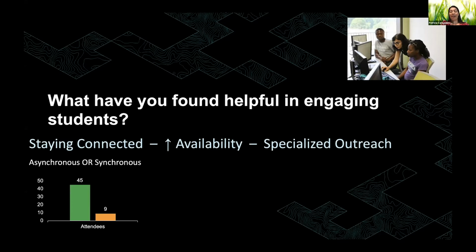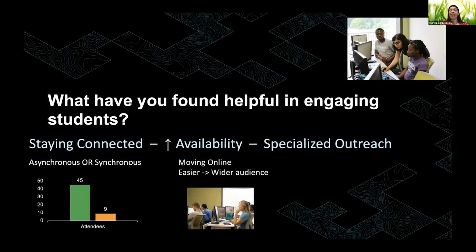And that makes sense to me now too, because whenever I want to attend a webinar, the fact that it's live really pressures me into attending, and I tend to not watch the recordings as much as I would like. So now in hindsight it makes sense, but at the time I thought asynchronous was really the way to go. The second thing is that it allows us to increase our availability.